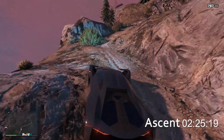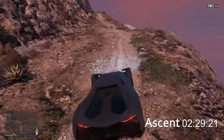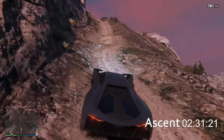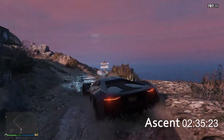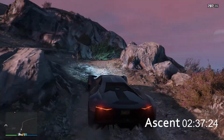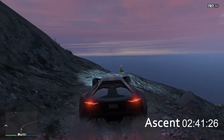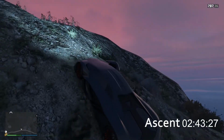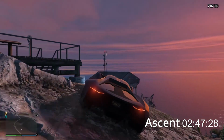But it's making a really impressive run up the mountain. I mean, we're just now at 2.5 minutes, and we're almost there. So this is going to push this Tezeract way high up the list. Way better than we saw from the XXR last week, which kind of disappoints me. I always root for Entity because I love them all. No drama whatsoever climbing the side of that hill.